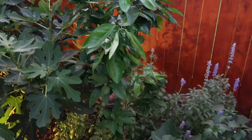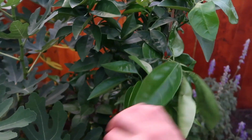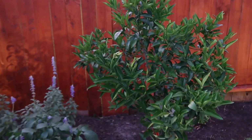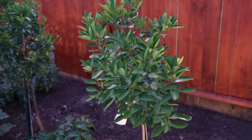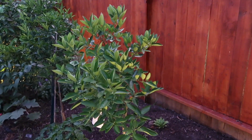But before we see that, let's finish with the citrus. My blood orange is getting crowded with the figs, but it has a lot of new growth, so it looks to be happy. My Clementine Mandarin also has some new growth. Tangelo is looking pretty good. It doesn't have any new growth, but it's very bright and healthy looking.